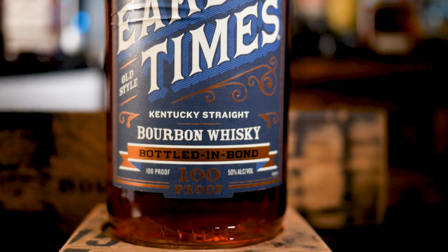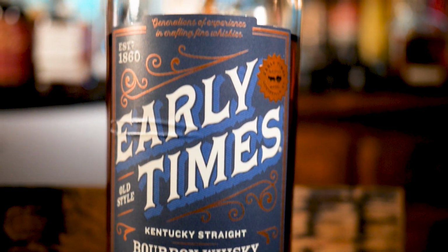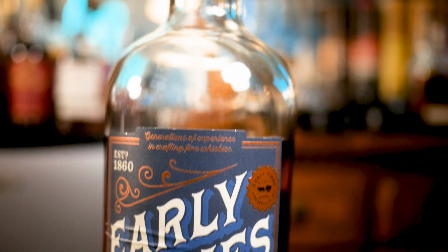So, last place was B. B goes to Early Times Bottled in Bond. Huge shocker. So many people were asking, where's this bottle and all of your budget blinds and all this stuff? It's here now, baby. My issue with this bottle is I can't really get it. I have to go out of state to get it. This isn't readily available everywhere. And then especially now Sazerac has acquired it, we don't know what's gonna happen with it.